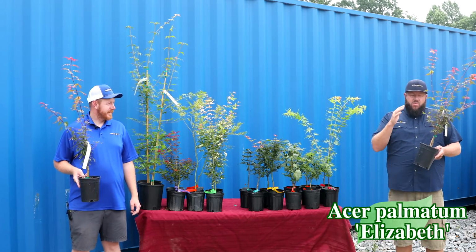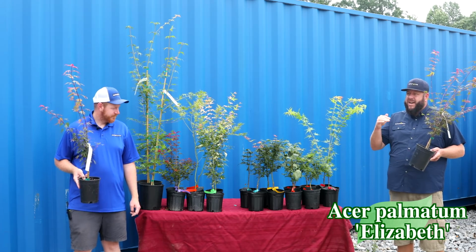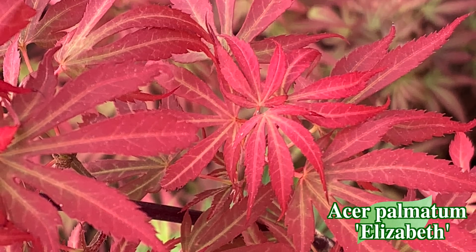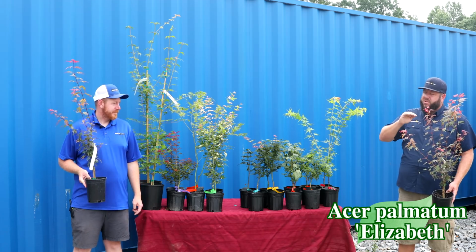This one, really showy broom. If you already have a Shaina or you just like brooms, put this one in a container, put it around some of your other brooms. It's really going to show out as a dwarf compact tree. It's also excellent in the summer. You start to get that greener, older growth, but that pink purple flush over top is really nice.